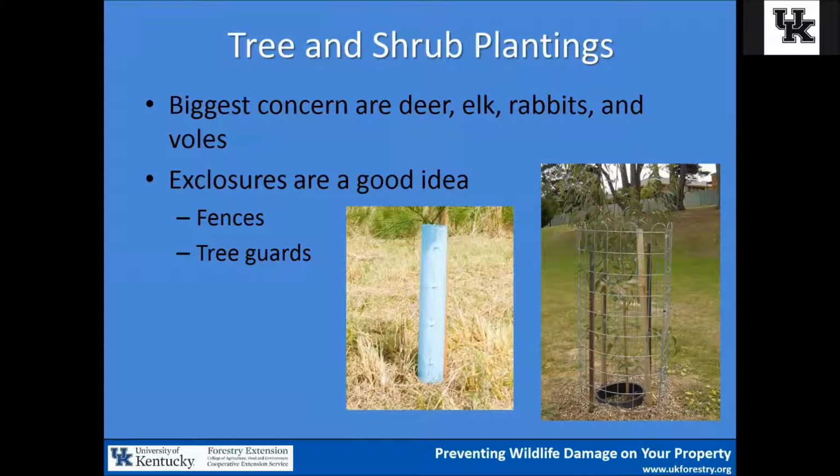So to get a little bit more into the forestry side of things, because we are in the Department of Forestry here, I want to make sure I touched a little bit on tree and shrub plantings. This is of particular interest in landscaping. Also, if you start a tree farm, your big concerns here in terms of wildlife are your deer, your elk, your rabbits, and your voles. These animals will go after and try to eat varying parts of the plants.